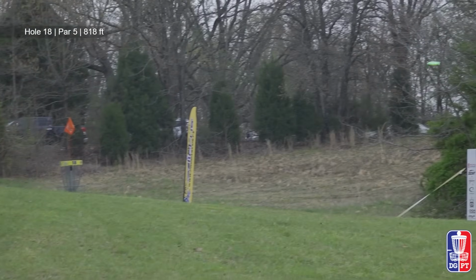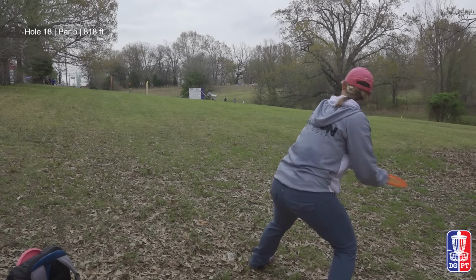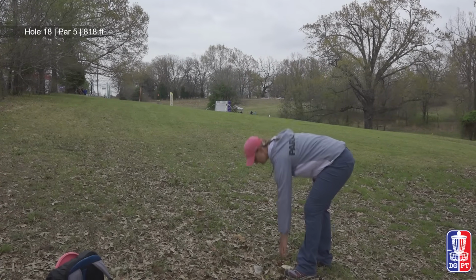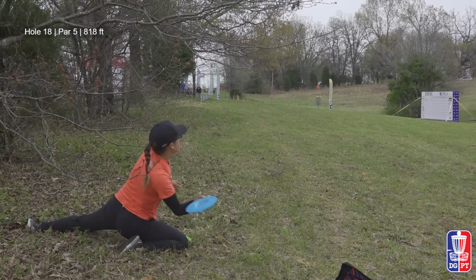Jen Allen fighting her way out from the left-hand edge of that grove of trees. She's left herself with a little bit of work to do, but she's at the green. Yeah, still a good throw from where she was at. She had a lot between her and the basket. And a lot of distance uphill. Sarah Hokom not stoked with the result there.